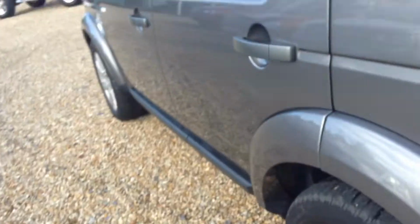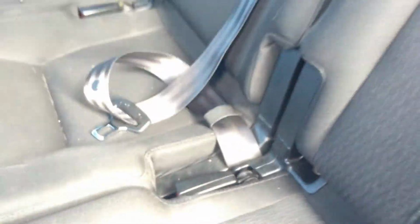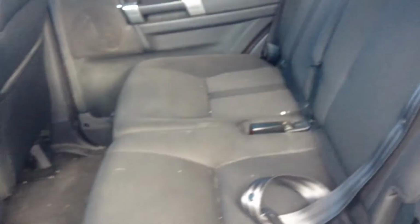Apologies for that. Rear passenger side door, got one or two marks, and you've also got quite a few light scratches. Some should polish off. Privacy glass in the back, as you can obviously see. In the back, the cloth is in a very good condition, as you can see.